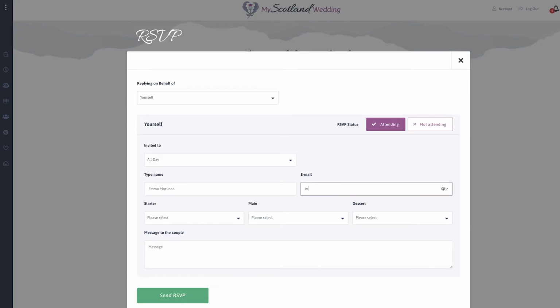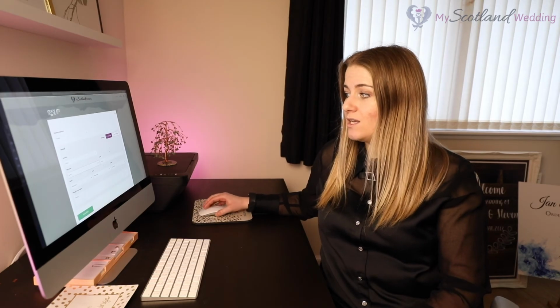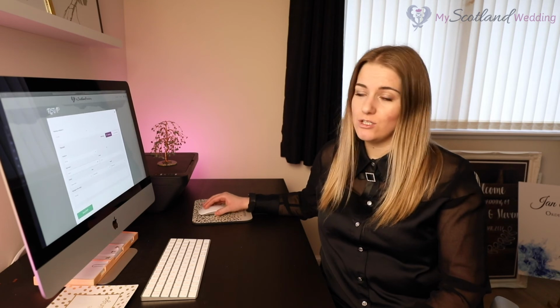So all they need to do is put in their name, email address, menu if attending the day, and a short message to the couple if they like. And then they simply have to press send. So this applies for each guest that they're replying on behalf of. And it's as simple as that. That's all they need to do.